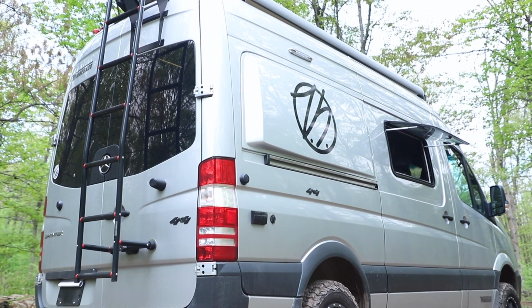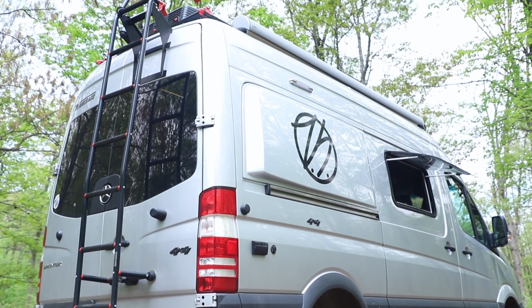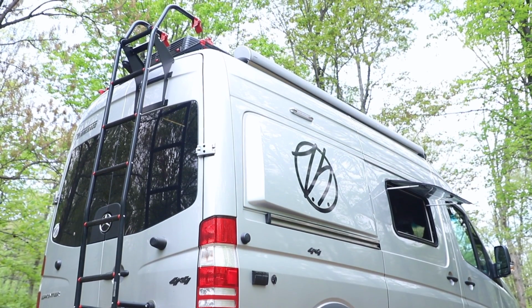So once we get inside of here, you will be able to tell that I can stand up. I'm a little less than 6 foot tall, but someone who is 6 foot, maybe even a little bit more, should have no problem standing up inside of here.